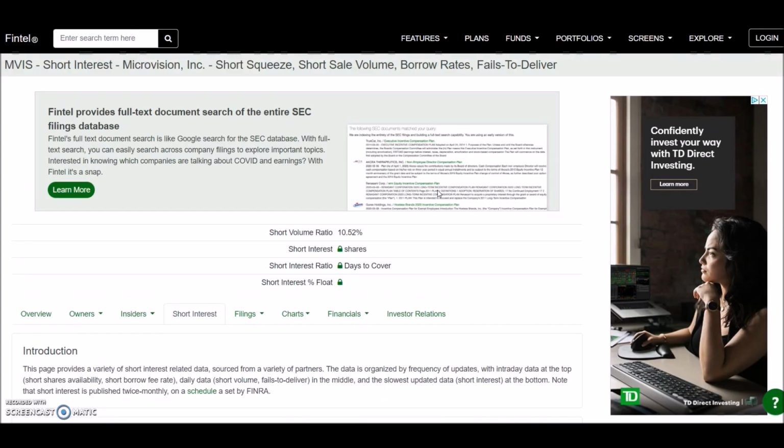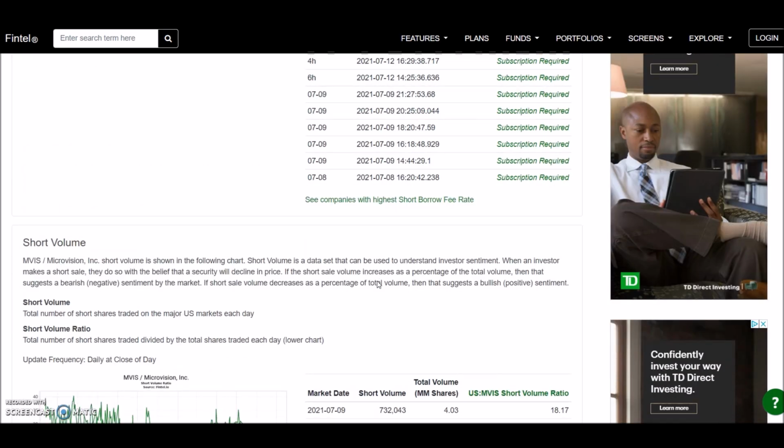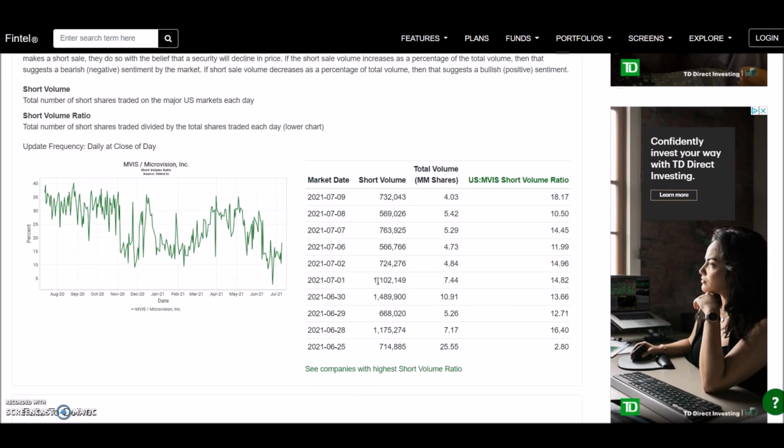The final thing I want to show you is the short interest. So I'm looking at Fintel. It's saying 10.52%, and sometimes Fintel is accurate, sometimes they are not that much. Anyway, I'm not going there, but look at the volume, the number of short volume here. You see here. So on 9th of July, the short volume was 732.7 million shares shorted, and the total volume was 4 million. So the ratio was 18.17.